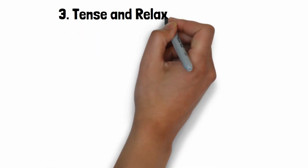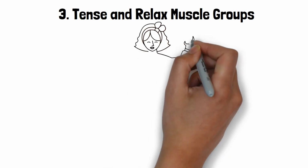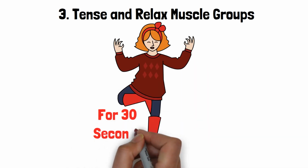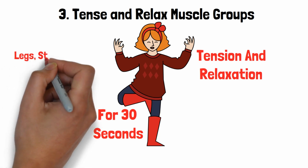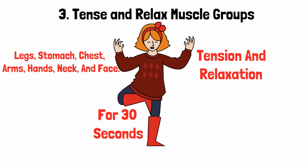3. Tense and relax muscle groups. Begin with your feet and work your way up to your face. Tense each muscle group for about 5 seconds, then relax it for 30 seconds. Notice the contrast between tension and relaxation. Move through your legs, stomach, chest, arms, hands, neck, and face.